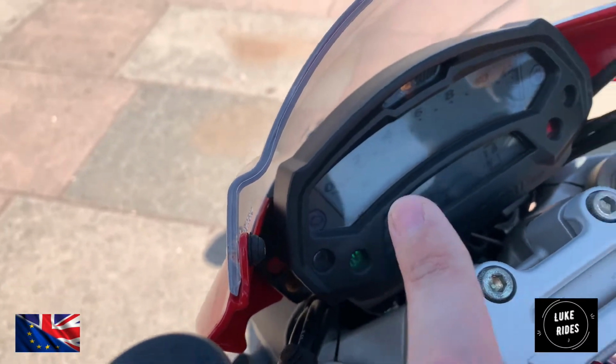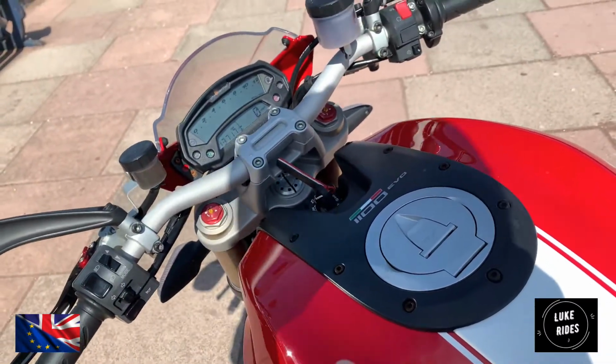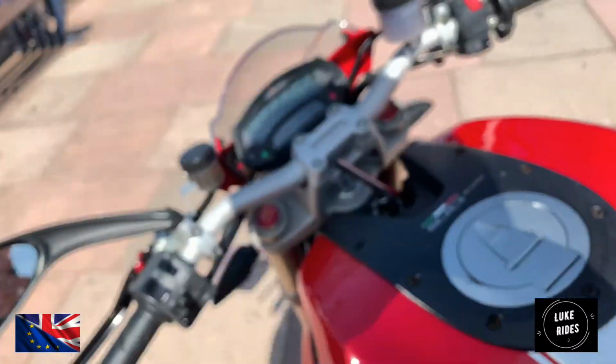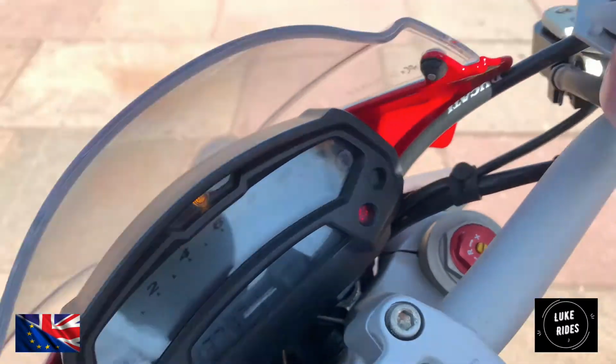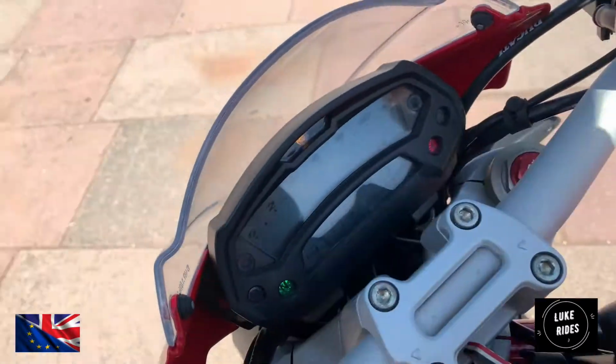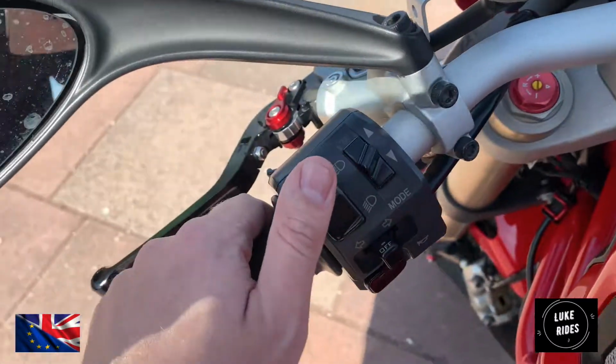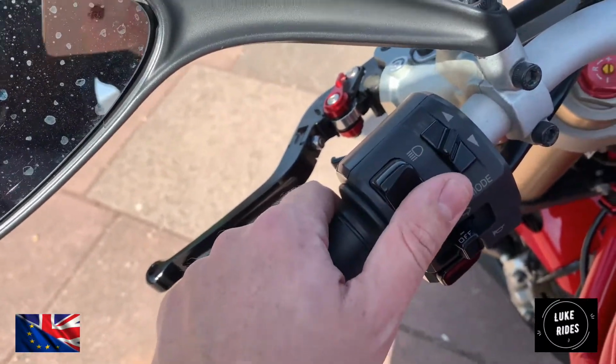Engine management light, but this Ducati Supernaked, as it was built by Audi, Lamborghini, Volkswagen, has been actually pretty reliable. Fuel warning light, lovely counter. And notice that it goes right across. And then you got your controls, which is basically full beam and dipped beam.